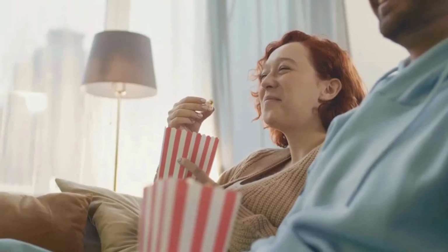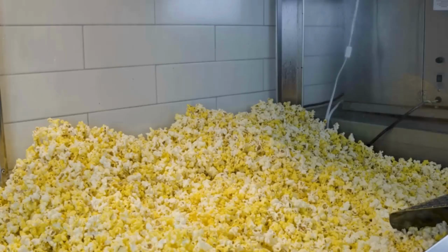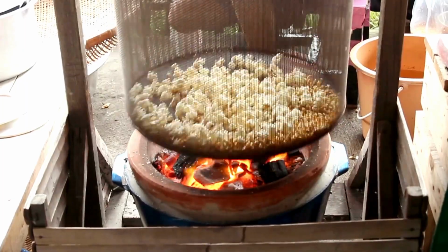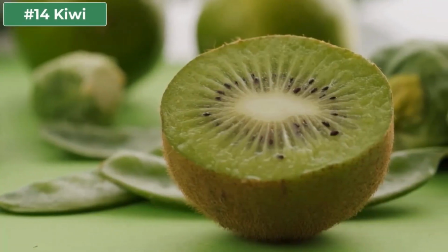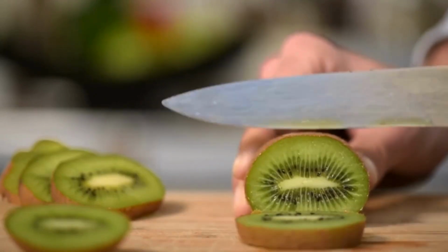Popcorn is also a good source of fiber, and 3 cups have the same fiber as a cup of rice. To avoid preparing it yourself, choose one from a shop that is low in fat and does not contain butter or salt. Number 14, Kiwi. Kiwis are a low-calorie fruit, and very nutritious.